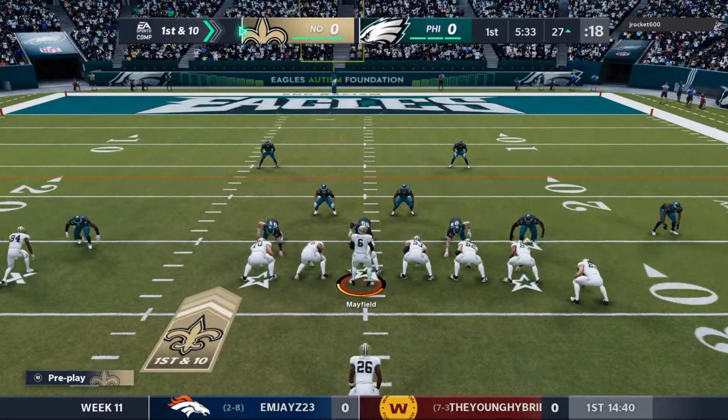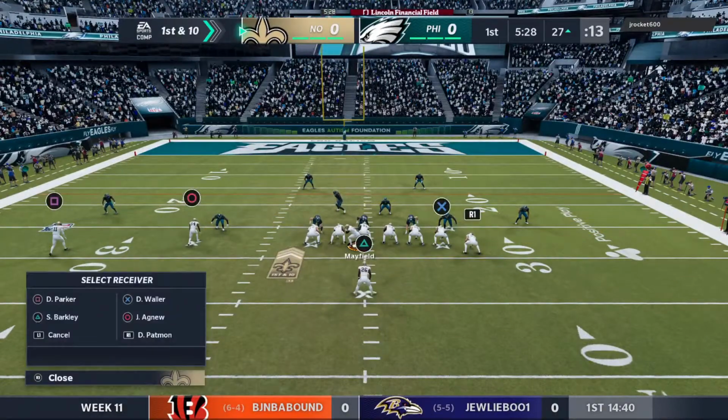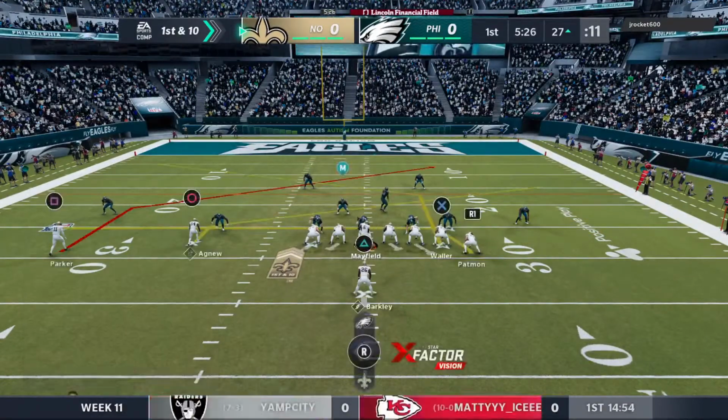You're supposed to try and get your confidence going after a loss like that where you gave up big yards running the football. This is not the way to go about it. It looks exactly as it did just a week ago.